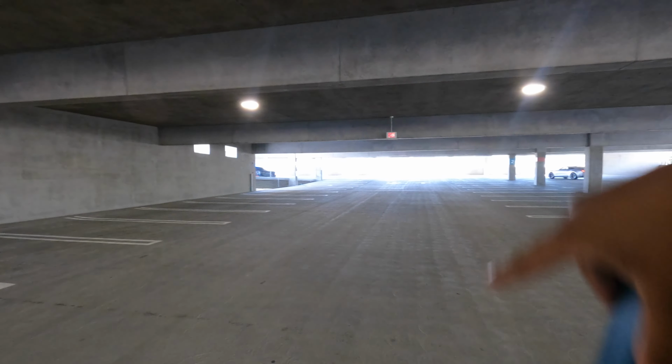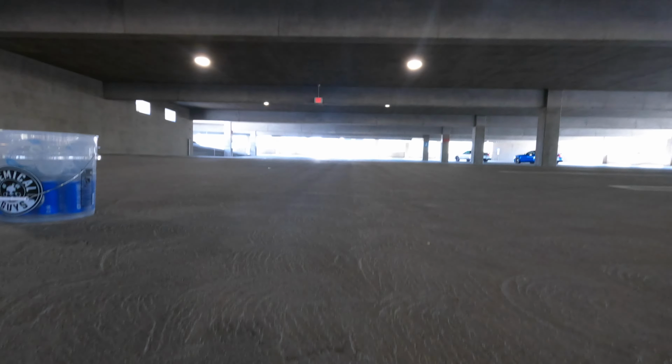So right now what we're doing, they're basically gonna have Mustangs from that side, Dodges from that side, and then guys in the middle. So I'm gonna set my camera up right here.